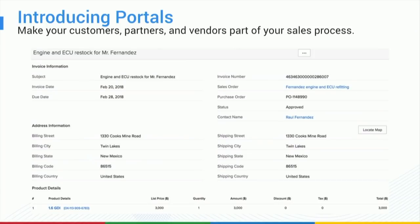So that's why we built portals. And portals are meant to be an extension of your Zoho CRM implementation towards those entities that you collaborate with frequently during the course of your daily business life, closing deals, et cetera.